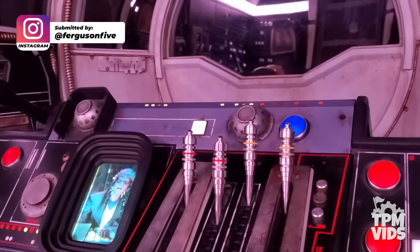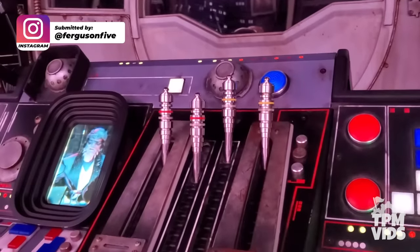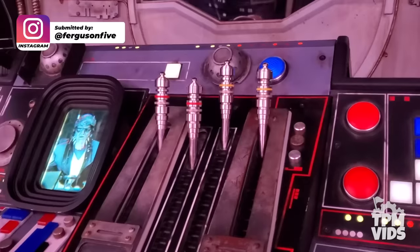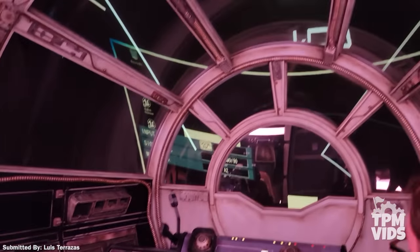Well, unfortunately, it takes a few minutes to reset all the complicated systems on the Falcon. And in the meantime, well, we've got a little time to pass. Now, this wasn't the only strange thing that happened, because it was also the cue for the major malfunction. Literally.